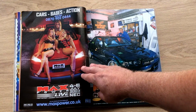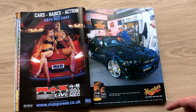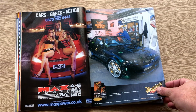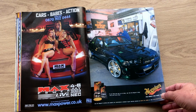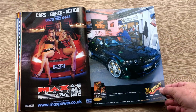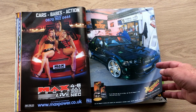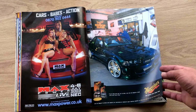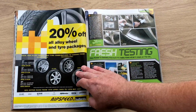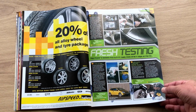Max Power Live. Book now. Do book now if you're reading this back in 2003. It's going to be a good one. Really is, man. And look at that, sort of almost a holy trinity. Another Maguire's advert. Man, they had some money to spend back then. Danny Bling Bling James and his very sweet E36. Nice. Rip Speed, they're still going. Not quite the same way though, I don't think.